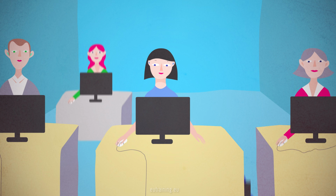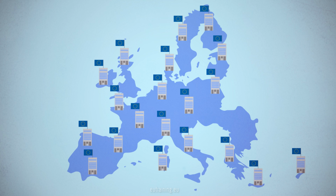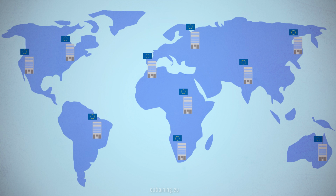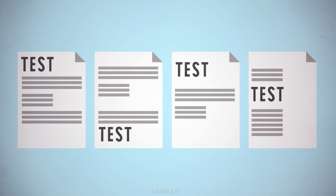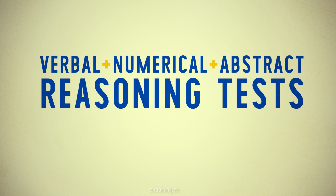Everybody who meets the formal criteria will be invited to the first round of exams to sit the pre-selection tests. You can take these computer-based tests anywhere in the EU and sometimes even around the world in test centres. For each competition, the specific tests can vary slightly, but everyone must take a verbal, numerical, and abstract reasoning test regardless of the competition.